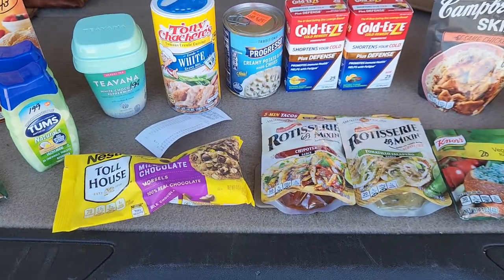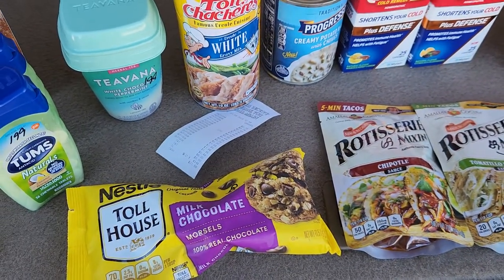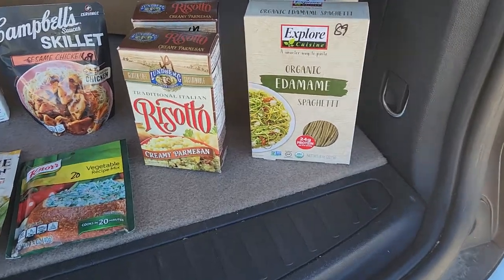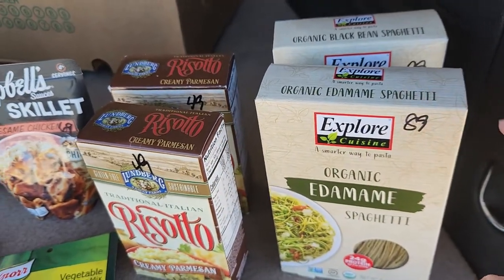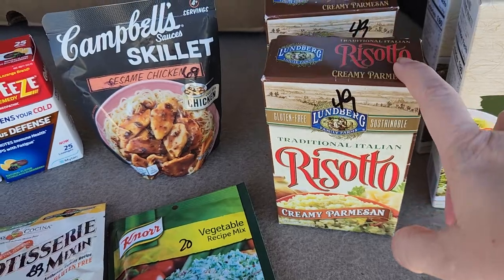Anyway, I wanted to show you what $21.65 will buy you, if you look up and see if you've got a salvage grocery warehouse in your area. So for under $22, let's start over here. I got some organic edamame and black bean spaghetti, 89 cents each. I got some creamy parmesan risotto.